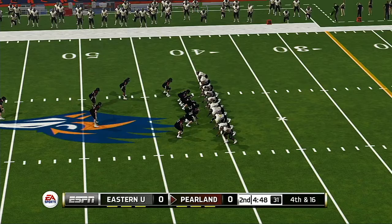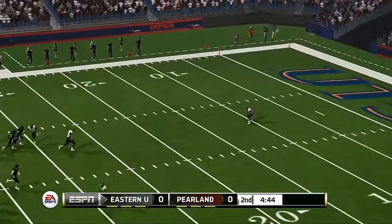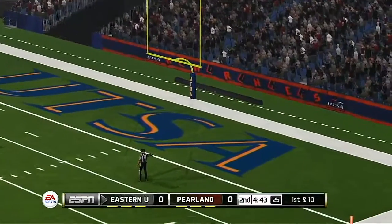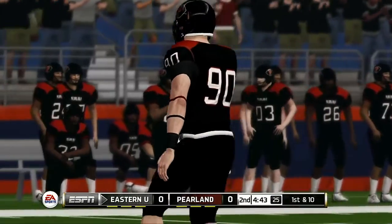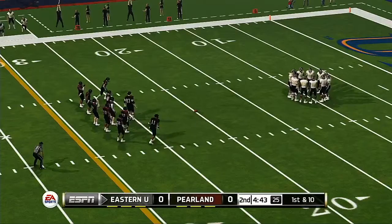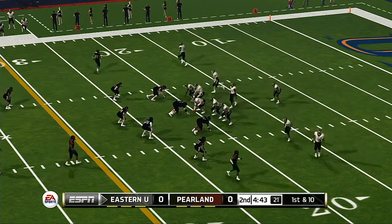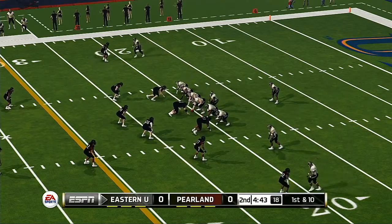Fourth and long here after the sack. They've got 10 guys up. They're coming after the kick. This punt bounces into the end zone, and this will be a touchback. They've been like a couple of fighters feeling each other out so far. Let's see if they start to open it up a little bit more now.